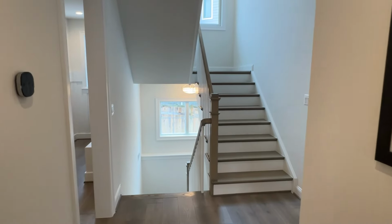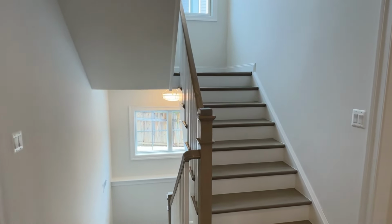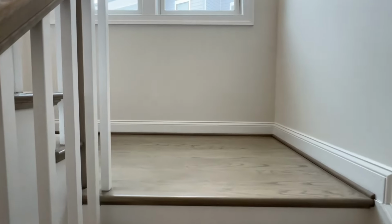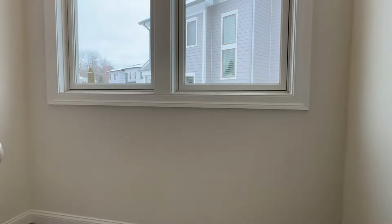And that pretty much covers the first floor. So we still have 3 other levels in this house. This house has a super cool loft area as well as the basement and then the primary suite level.